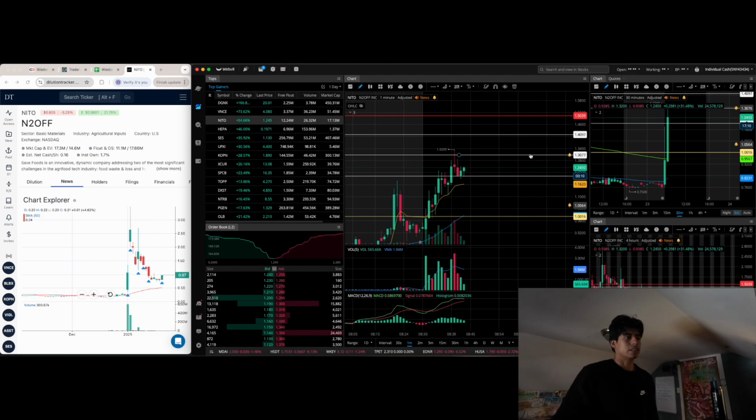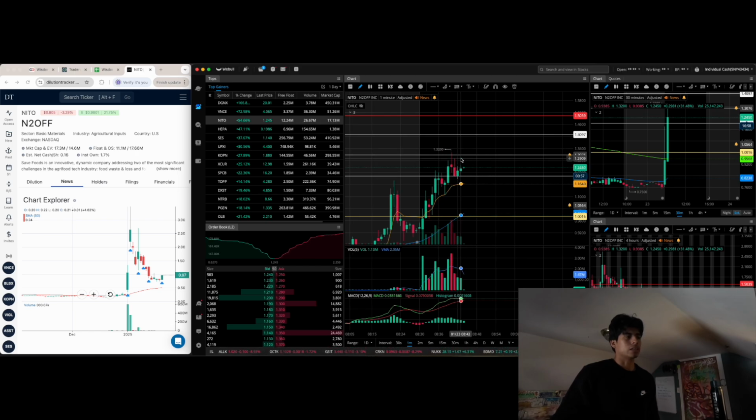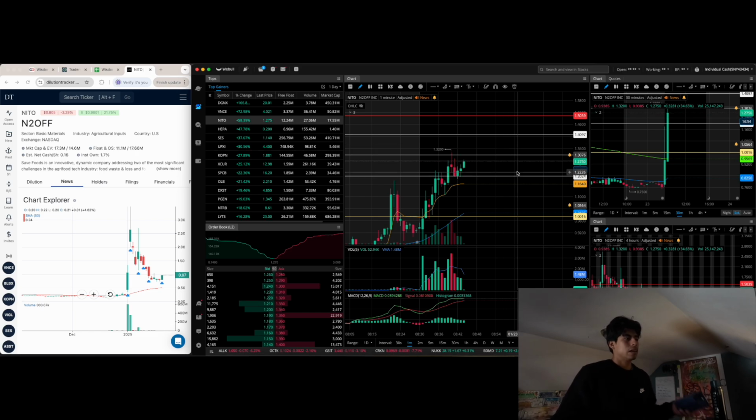It has resistance at 130, a psychological number. It might have more resistance at 140, at 150. But it's like a staircase. We just got past the number 1 staircase. We need to get past the number 2 staircase and the number 3 staircase. So I'm just going to let my limit order hit right here at 130.